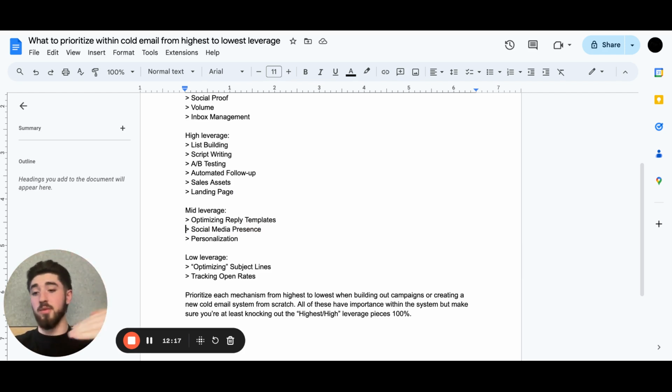But if you have amazing social proof, then your results are going to be even better, right? All these things, these are levers. There's leverage here, and we want to go through all these and make sure we're maxing out the multiplier of leverage on all these, right? And then the final one within mid leverage is going to be personalization. So this is not absolutely crucial. Some of our best scripts ever had zero personalization, but in certain instances, if your personalization is unique in a way, not just a basic one-liner, it can definitely boost results for sure.